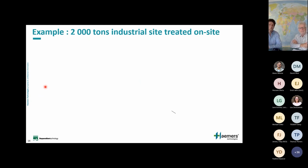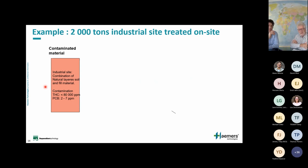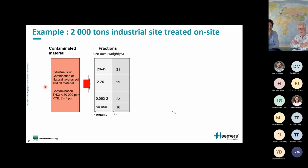So let's go into an example. I chose one. This is an example from an industrial site in Norway. We are treating hydrocarbons and PCBs from a car demolition ground. And in this case, we see that about 60% of the material was gravel, so above 2 millimeters.